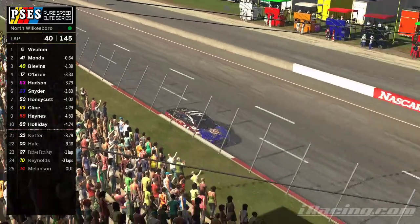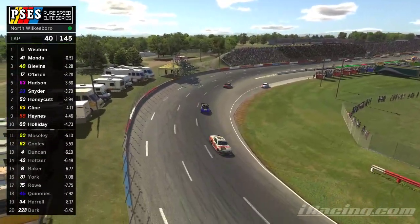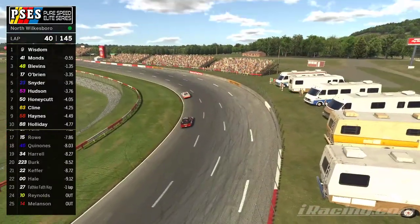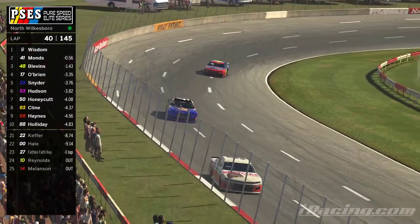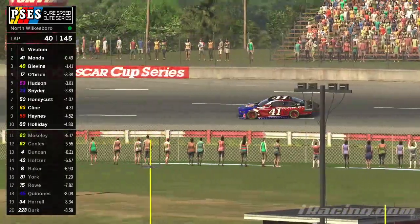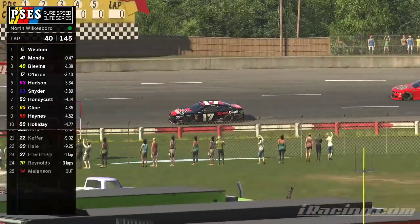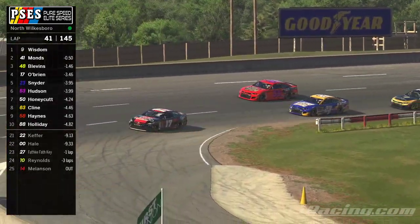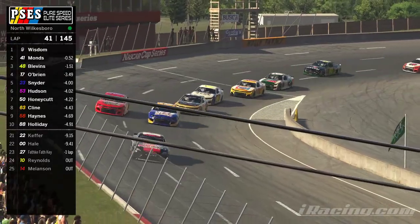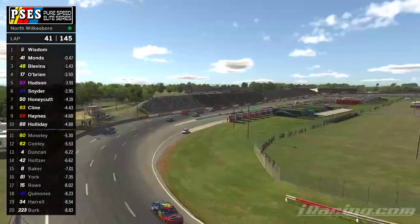Absolutely. We're going to go back to P2 here, Justin Mons. It looks like Andrew Wisdom has increased the gap. He's about half a second ahead. Corey Blevins about 1.5 seconds behind. So these guys are starting to get separated, but take a look at this. Matt O'Brien, he's got quite a group going right behind him. Cole Snyder and James Hudson going side by side for P5.